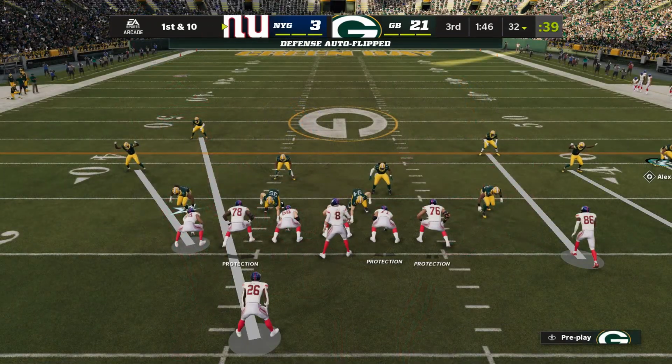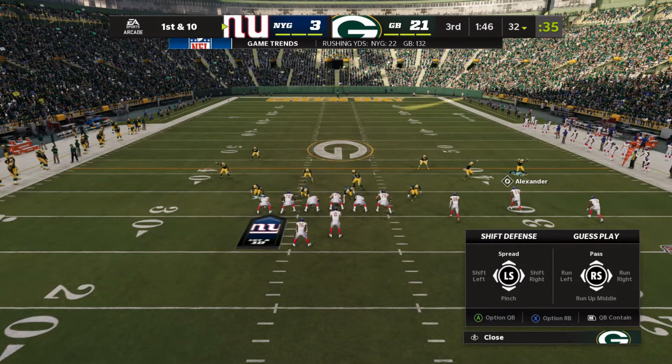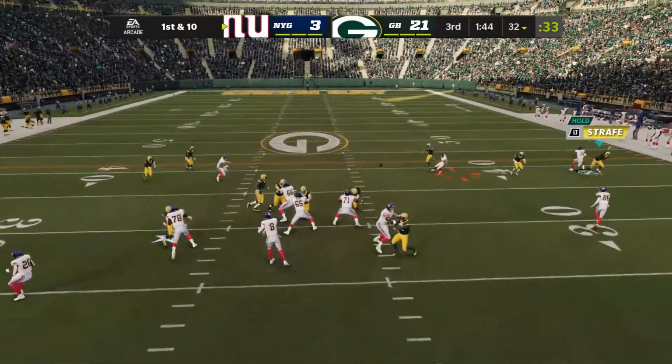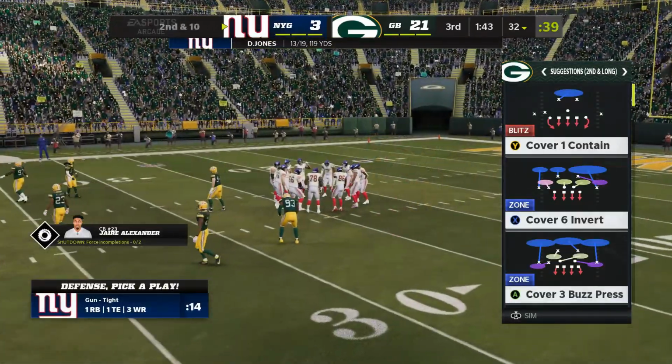New York's offense back out there and set to go. And they're coming off a 3-and-out, my friend. I think they've got to look at that play sheet and go to a spot that they haven't gone before. Time to shake things up a little bit to try and get this offense moving.